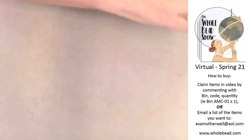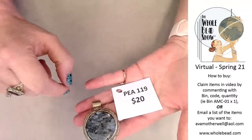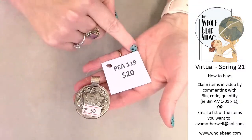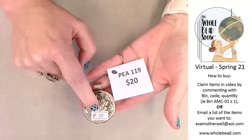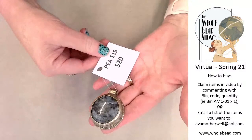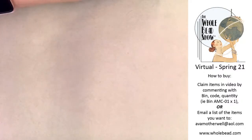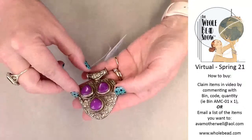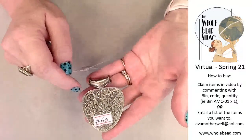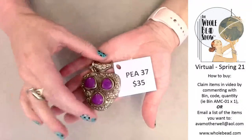A lot of these larger pieces are more limited. I don't have as many of them. The labradorite stone in that one. And so you can see her prices. So this one retails for 50, but we're selling it for 20. Got a pretty purple stone. And so this one retails for 60, but she's got a price on it here of 35.